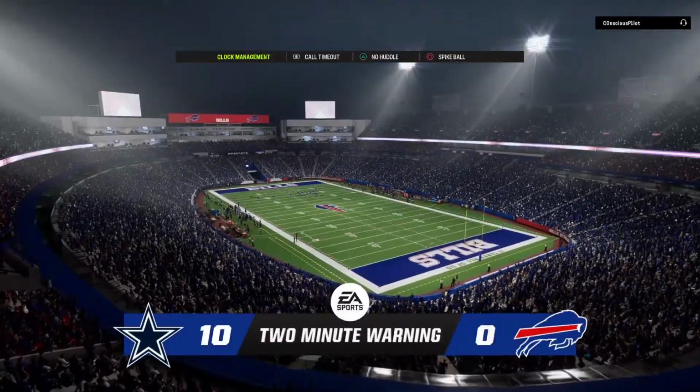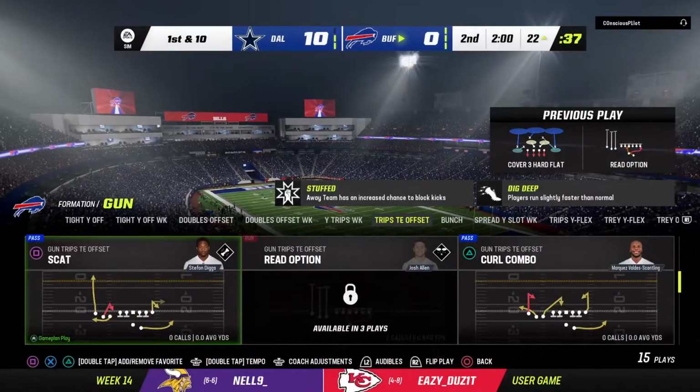We've hit the 2-minute mark of the first half. 10-0 our score.